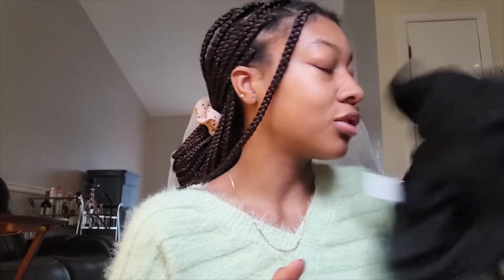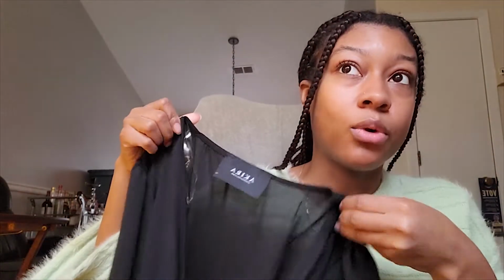So yeah, the next thing that I got is also from AKIRA. They had that sale going on, and they had another sale which was buy one get one for $1. Well, that was for clearance items only. Buy one, get one for $1 in the clearance section. And of course, their clearance section was regular price stuff, like 30, 40, 20, whatever. So I got this top.